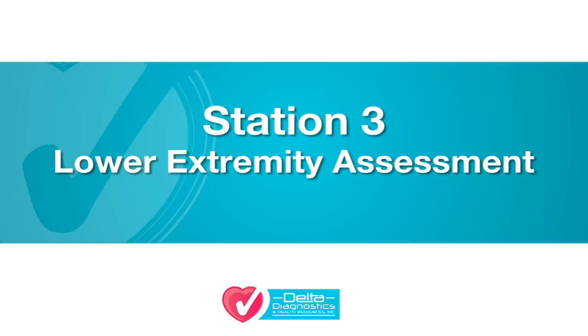Station number 3 is manned by our staff team member, Judy Johnson, who is a registered nurse as well as a registered sonographer who performs echocardiograms for the facilities that Delta Diagnostics services. In the screening programs, Judy's role is to perform the testing to determine if the participant has any signs of decreased blood supply in the lower extremities, which is called peripheral vascular disease. Any indication of peripheral vascular disease is also a strong risk factor for heart disease.